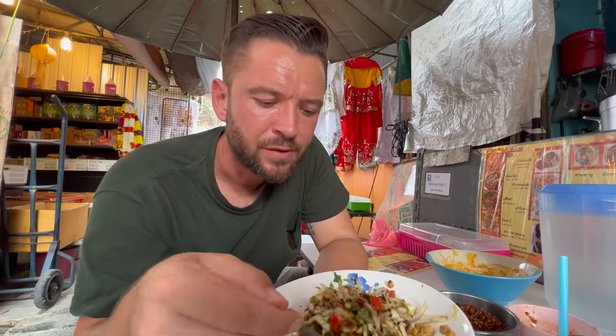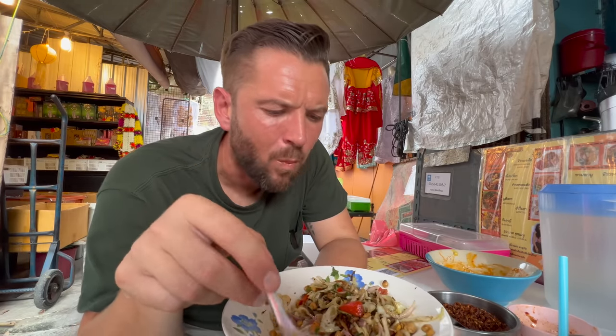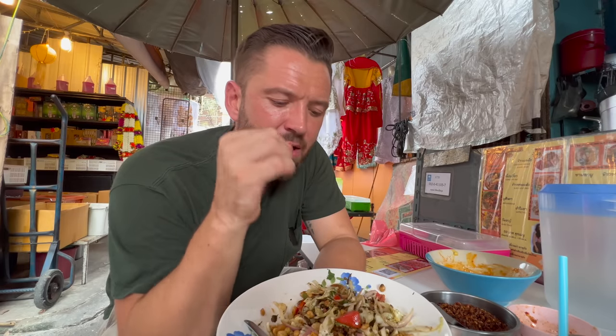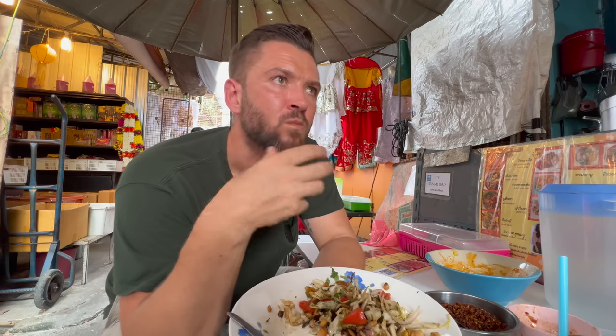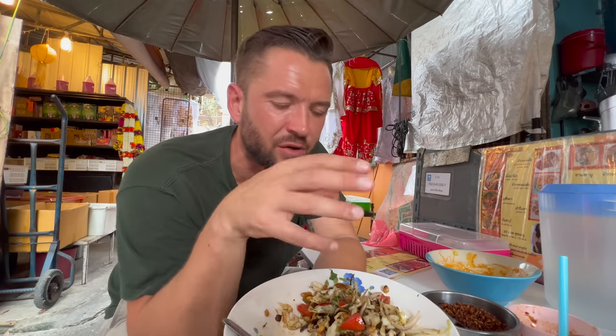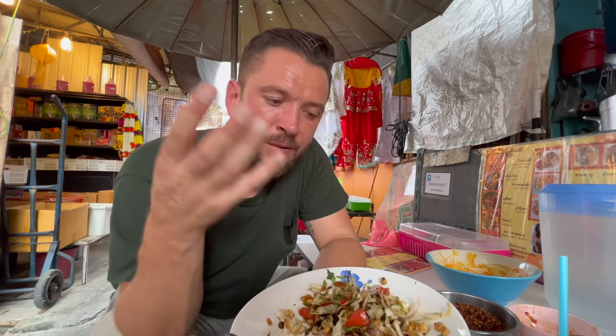So as you'd expect, you've got a real funky sourness from the tea leaves, punctured by a big hit of raw garlic. There's quite a bit of raw garlic in here. There's a sour agent. I think there's lime juice in here, so you've got a citrusy note. You've also, as I said, just texture on top of texture on top of texture.